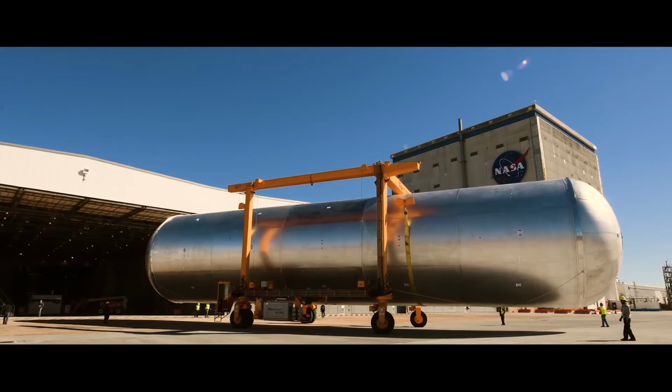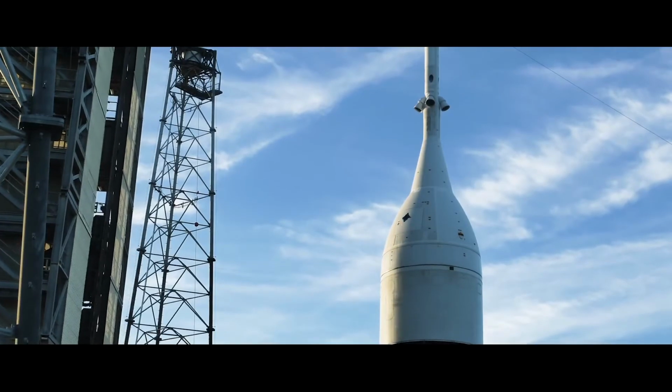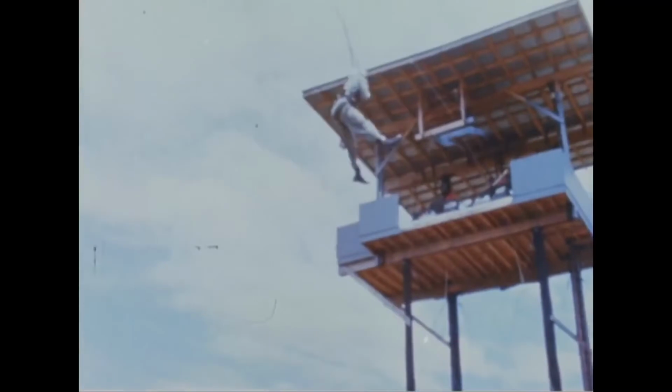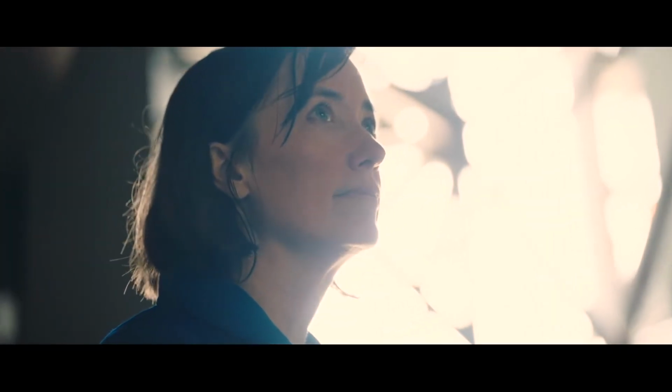So it is not surprising that some would have us stay where we are. There's never going to be zero risk. When you're breaking the bonds of gravity, that's just part of the deal. And it is one of the great adventures of all time.